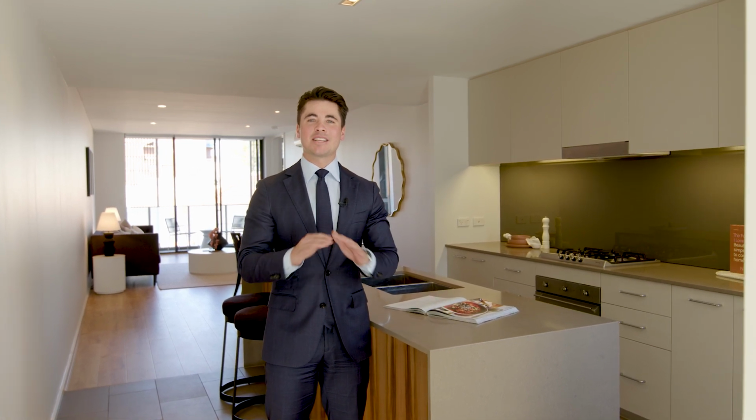Something that I love about this apartment that I know will stand out to so many buyers in the marketplace, apart from the seamless indoor-outdoor flow, has to be the location. From Westfield to Chatswood Chase, the best of cafes to top-tier restaurants, it truly does offer it all.